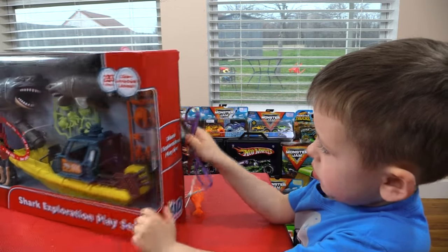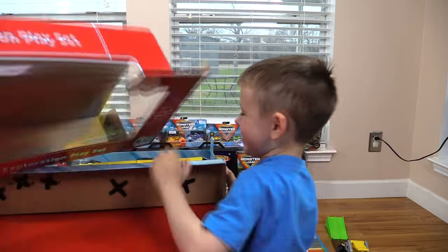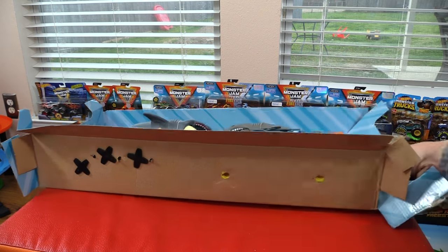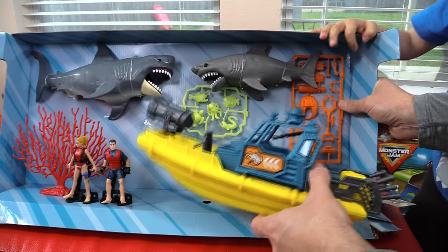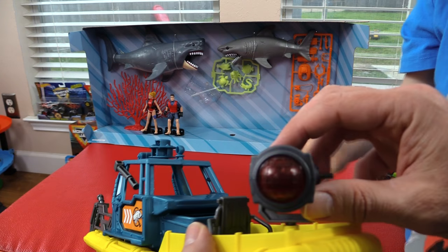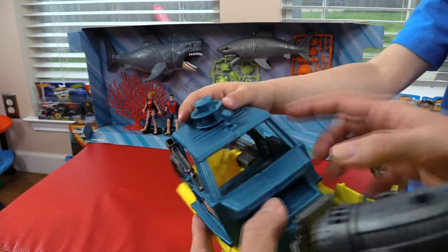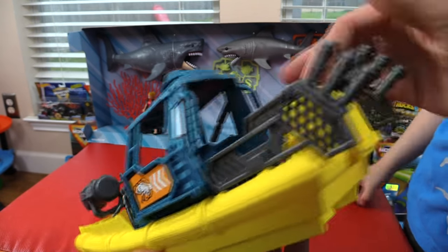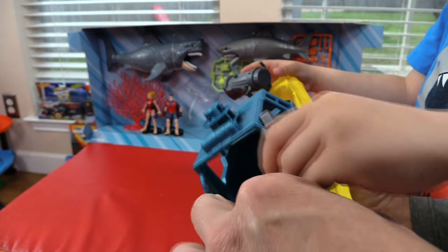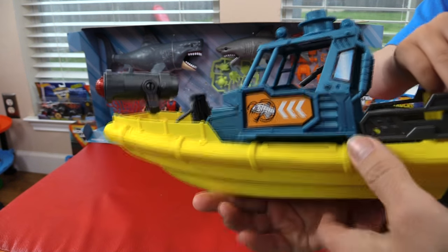Now it's time to open it up. And there's the boat. What is this, Evan? This is the bridge. This is where the captain will drive the vessel. What are these things in the back here? I don't know. Maybe guns. Some kind of flares or something? Yeah, maybe some kind of guns for the shark.